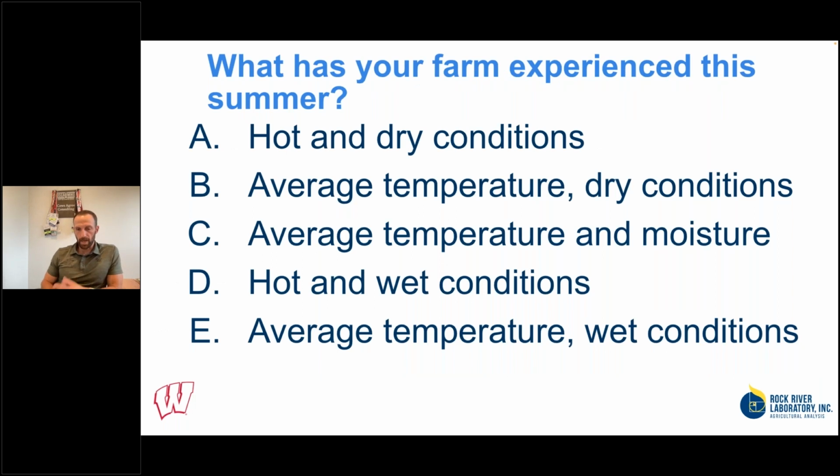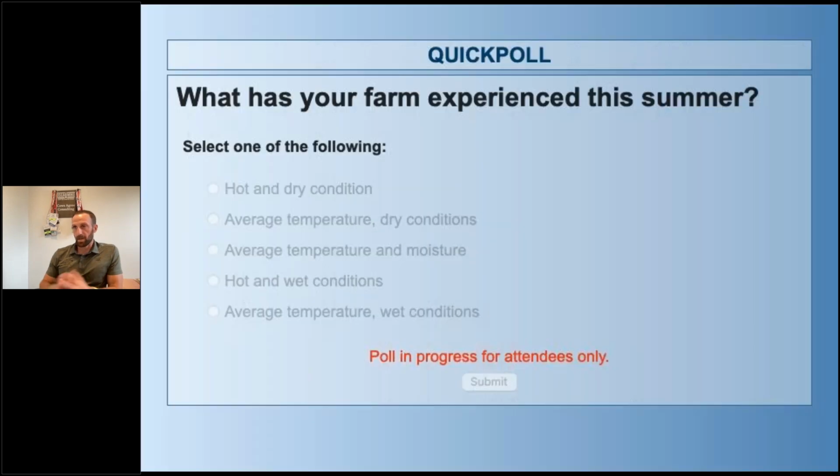All right, so I want to take a pause and offer an opportunity for you all to have an impact on where we go from here. If we could pull open the poll here, I'd look for some of your insight as to what your farm has experienced this year in terms of the conditions. Great. So if you would like to participate, please pick one of the options up on the screen. What kind of weather conditions has your farm experienced this summer? Hot and dry conditions, average temperature but dry moisture-wise, average temperature and moisture, hot and wet conditions, or average temperature, wet conditions. If you pick one of those responses, looks like we have good participation right now.